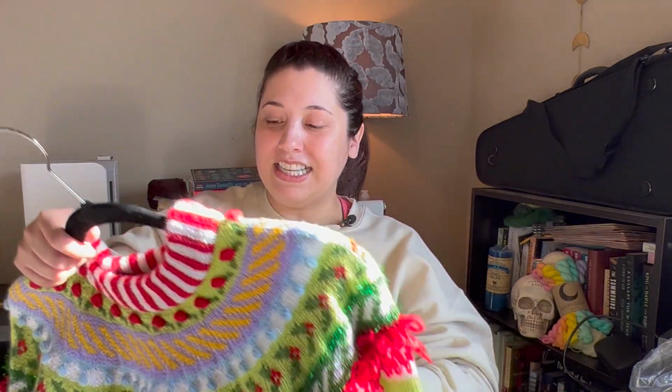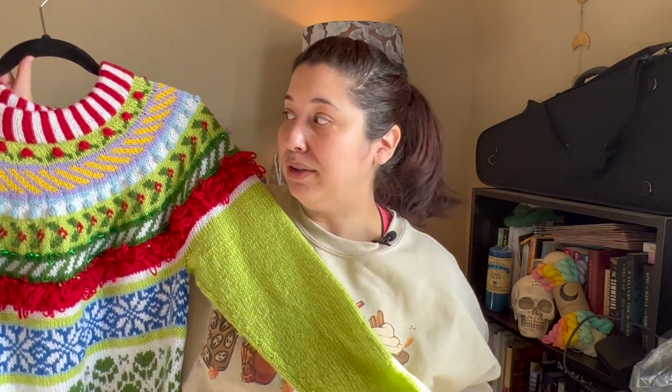So this is a design that she did for her involvement in an ugly Christmas sweater competition that her and her partner attend every year. So that was the inspiration behind this design. I decided to go ahead and test knit this for her.